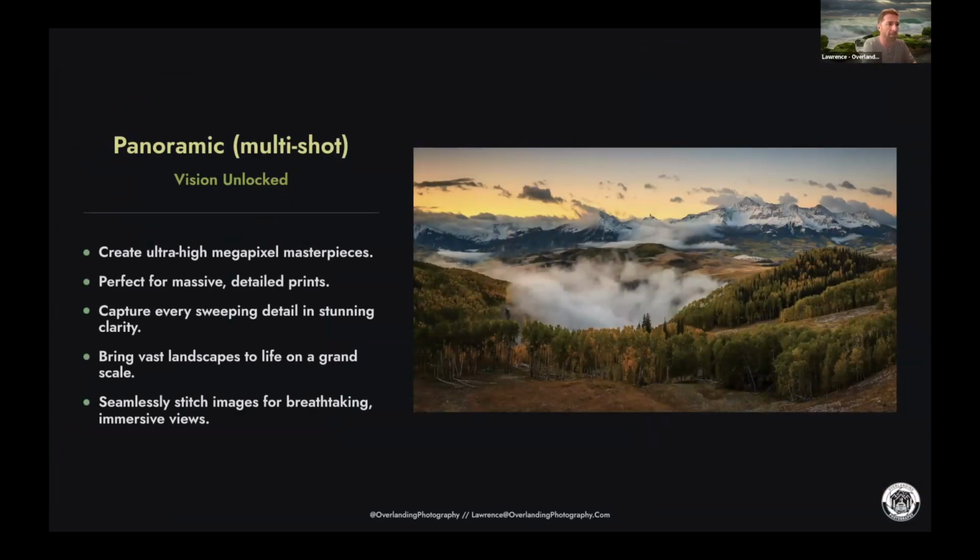Okay, moving on to panoramic photography. I used to shoot panoramic images. I got really addicted to shooting panoramic photography. Everything I was doing, my mind was in a panoramic state at one point. It took me a while to get out of it. It's pretty addicting. But I really like large scenes.